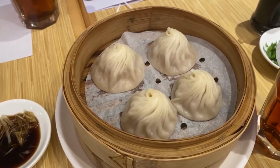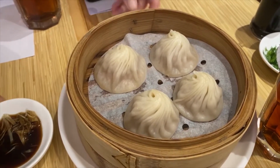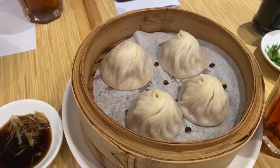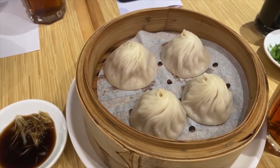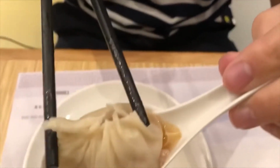And of course the soup dumplings, some of the best in Hong Kong. I prefer this compared to Din Tai Fung. I think there's more meat as well as more soup, just better quality soup dumplings overall. So I would highly recommend you come to Crystal Jade if ever you want to have your xiaolongbao fix.